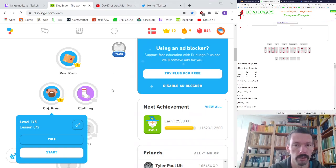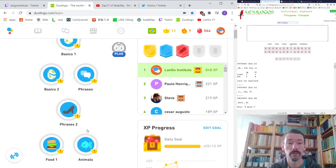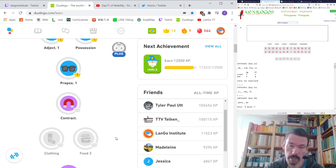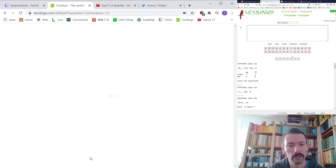Neat. Object pronouns. That was fun. Let's go back to Portuguese. It's such a cool language. They're all so cool, really. So different. It's neat when two or more languages are alike in some ways. I also enjoy it when they're different. So I have no end of enjoyment from what I'm learning.